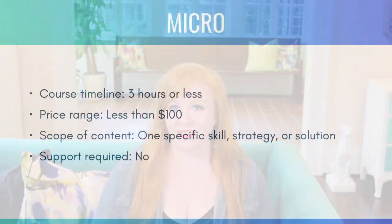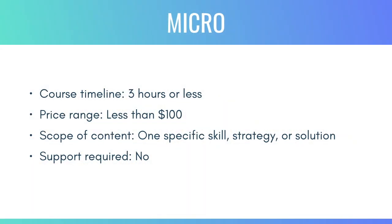But you can use my guidelines for micro, mini, and mega courses to figure out what makes the most sense for you. As a reminder, here's what that looks like. With a micro course, you're looking at 3 hours or less of content. The price range is less than $100, and the scope of content is one specific skill, strategy, or solution. You don't need support for this because you're not giving a full transformation, you're just focusing on one small thing.